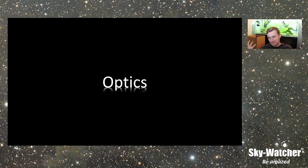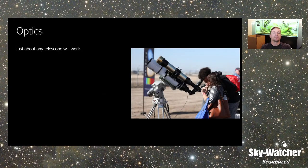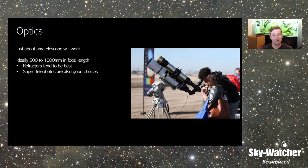Optics. Just about any telescope can work for observing the sun as long as you've got filters. So make sure they're filtered in whatever way you want, but pretty much anything will work. If you're planning to shoot an eclipse, I usually recommend somewhere between 500 and 1,000 millimeters for your focal length, so you've got some image scale. That way you can see it. Refractors tend to be the easiest optical design, or a super telephoto lens are also good choices.